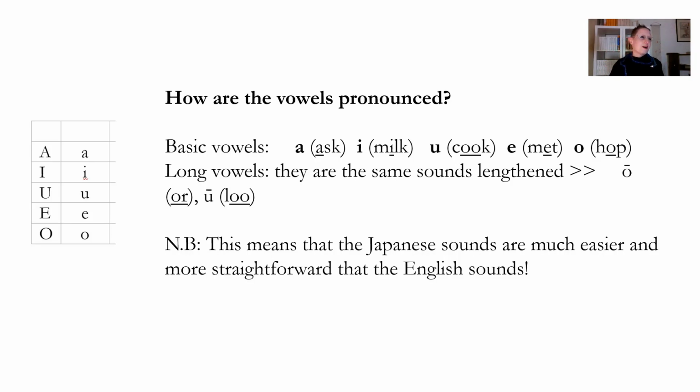Think about any non-native speaker of English learning English, and we have to learn that cat. But then you say ball, and you use the same A vowel, but one is pronounced as cat, the other is pronounced as ball. And you think, why? In Japanese, you don't need to ask why, because the sound is only one. A, I, U, E, O. Now, there are also long vowels, where they are elongated sounds. O, for example, can become long O. Ohayo gozaimasu. The first O is short, ohayo, yo is long, ohayo gozaimasu.